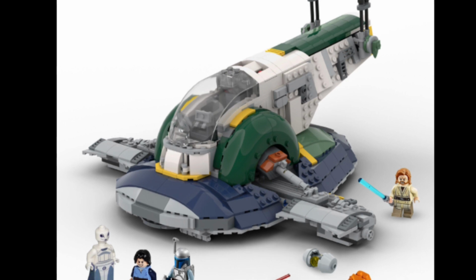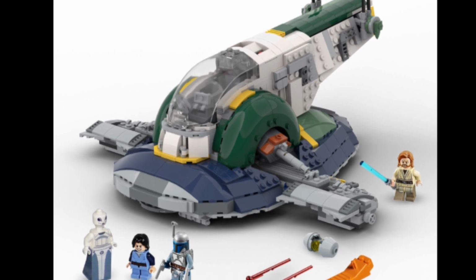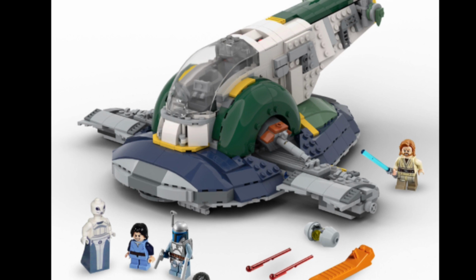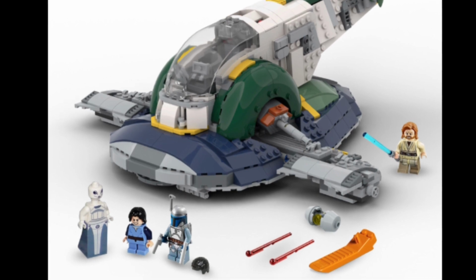Of course, with Jango Fett, Episode 2 Obi-Wan, we could get young Boba Fett, and maybe if they were very bold, we could get some kind of Camino people. Yeah, you know those aliens. That would require a mold. So a new mold. Yeah, Lego is usually kind of cheap on that stuff. But hey, I'm just trying to be a little naive here.